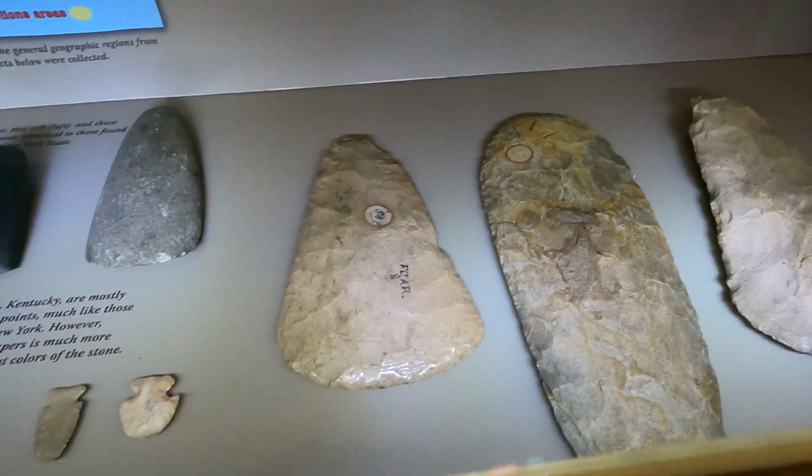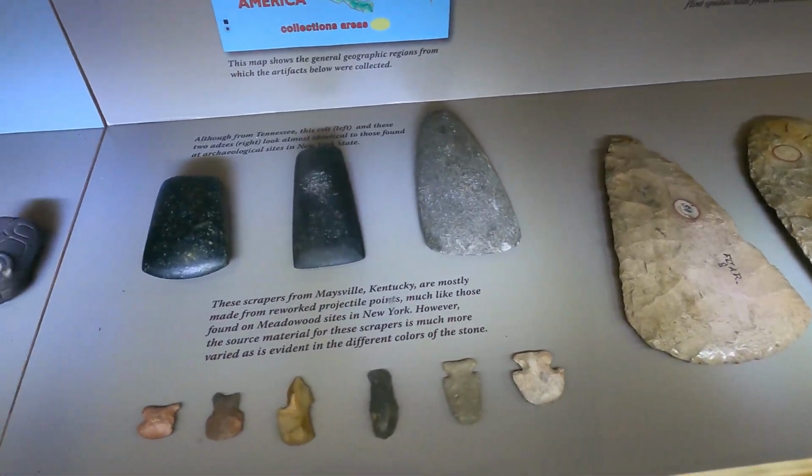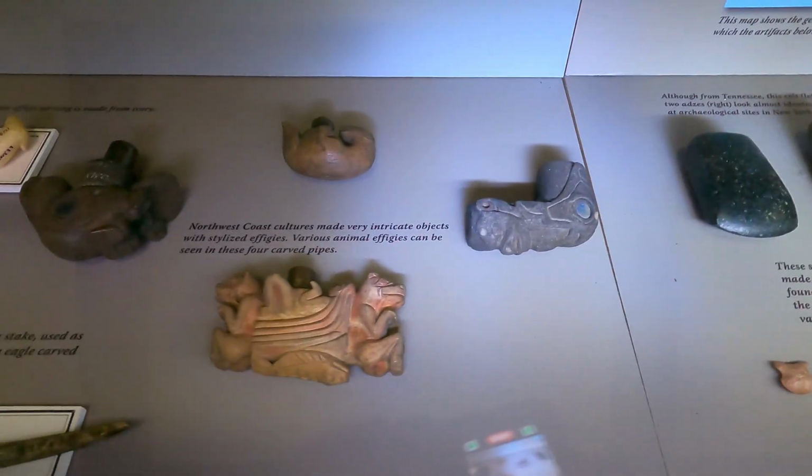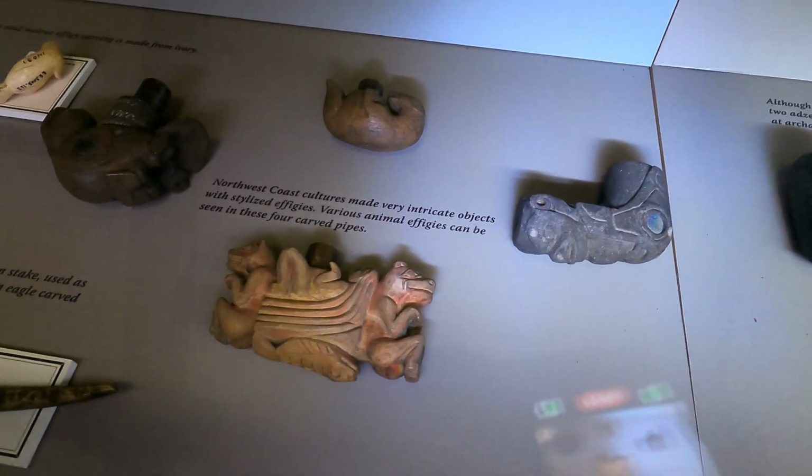Oh, they're tools. Let's see. Look at that. Jeez, look at the carving. Artifacts, how beautiful.